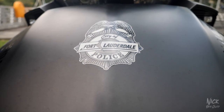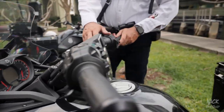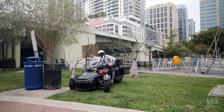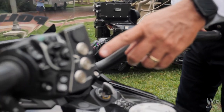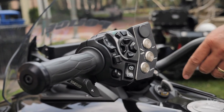From front to back, you'll notice that we have a windshield just like a normal motorcycle, handlebars just like a normal motorcycle. And with the two wheels, it doesn't lean like a normal motorcycle. It actually turns more like an ATV or a snowmobile would. So right here, attached to the handlebars, there is actually our control panel. This is where we have all the lights, the siren, and all the other features that the motorcycle has. This is where we control all those features. We'll actually talk about those a little bit later on.